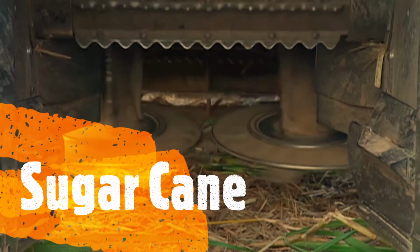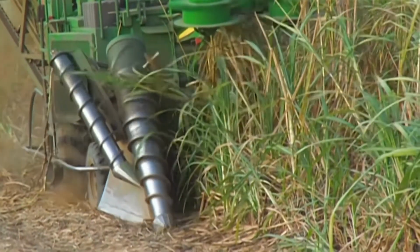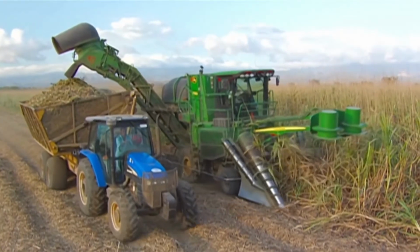These machines harvest the cane by cutting it at the base. The heavier lengths of cane drop into the base of a conveyor, which feeds them into the transport bin that follows alongside.